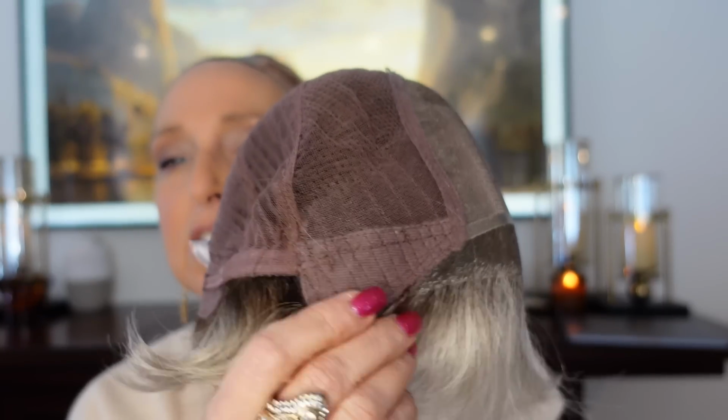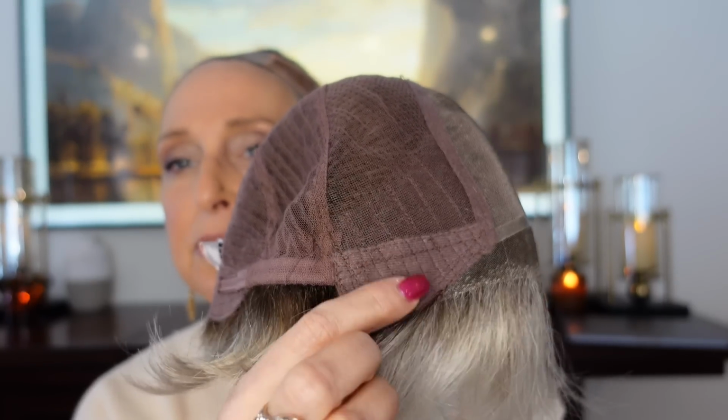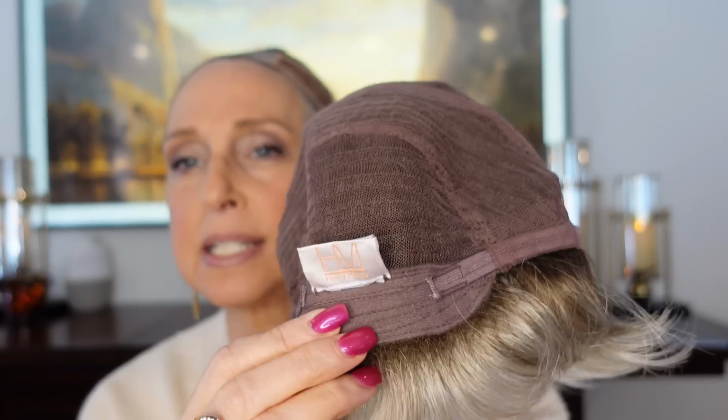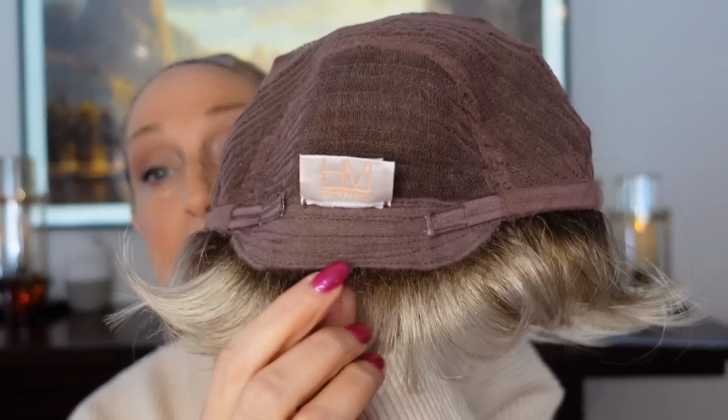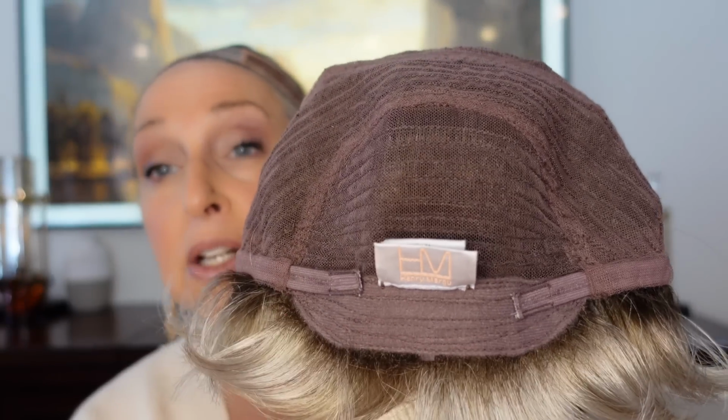Okay, and here you have the velvety ear tab with the metal stays, your extended nape, and your Velcro adjusters, and this fit me just fine, and it is adjusted in so it can go larger. Typically, hand-tied pieces can be a little bit more snug, but I think this definitely could go even a little bit larger than an average size.